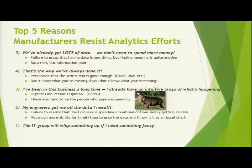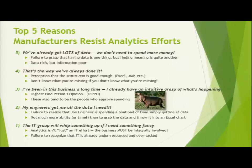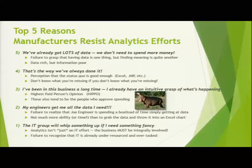And the number 1 reason: "Hey, the IT group will code me up something if I really need something fancy." Well, this ignores the fact that analytics really isn't an IT effort. The business has to be involved with this. If you've ever written reports and analytics with a group, especially a remote IT group, it becomes an iterative effort. You give them a description of what you want, they code something up and send it back to you. You say, yeah, kind of, but I need this and this and this. It's not really what I need.